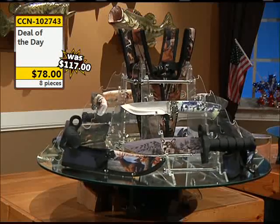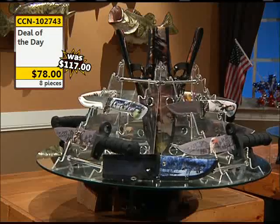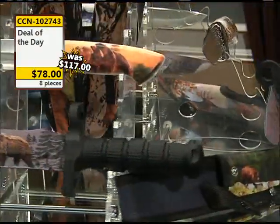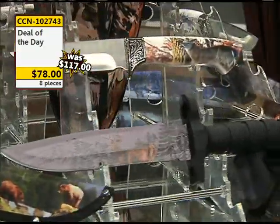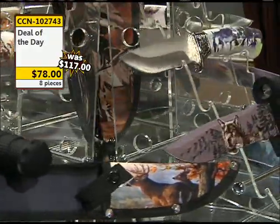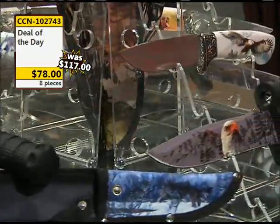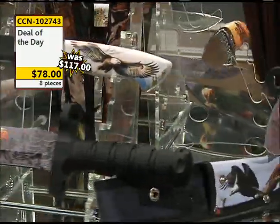And the deal of the day, wildlife deal of the day, it's all fixed blades. We've combined the 2 fixed blades that we have in the wildlife series. We have the 10-inch skinners and the bayonet style. Those are 12. You will get the deer scene, and then I can see where they've matched them up. I always refer to the bayonet style as the Twilight series because those always have this darker look to them. Here's your eagle. The one on the top is the soaring eagle.